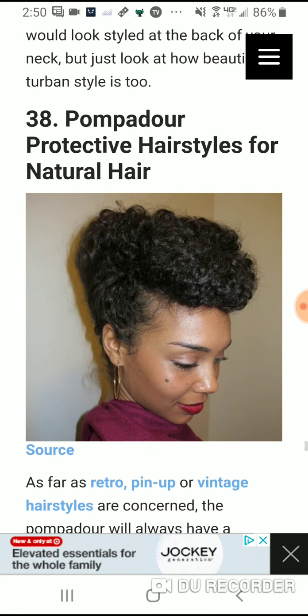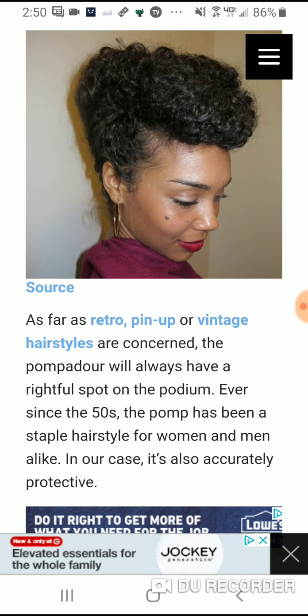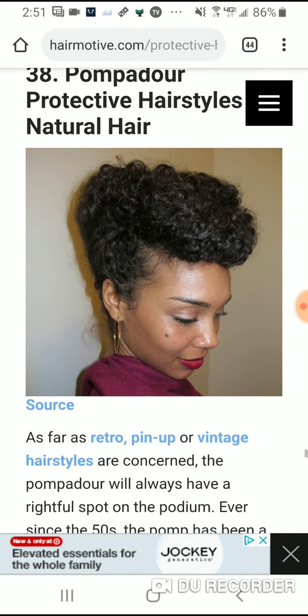So yeah. Number 38. Pompadour, I don't know how to say that, but pompadour protective hairstyles for natural hair. As far as retro pinup or vintage hairstyles are concerned, the pompadour will always have a rightful spot on the podium ever since the 50s. The pomp has been a staple hairstyle for women and men alike. In our case, it's also actually protective. It looks that way to me. Here it is.